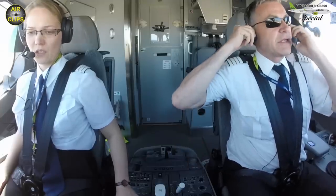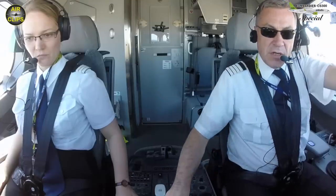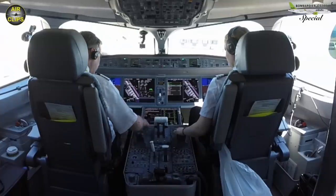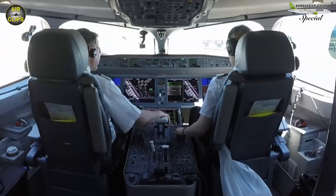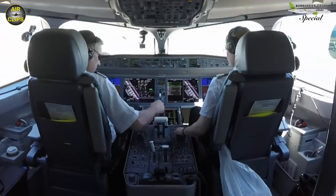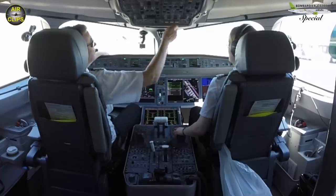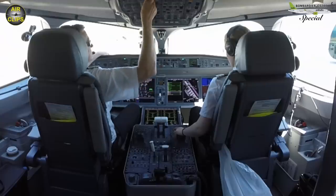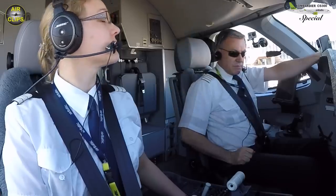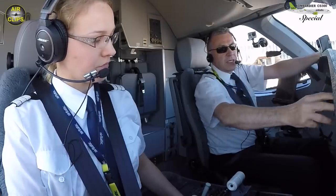And the shutdown checklist, please. Shutdown. No steer is off. APU external power. APU is on external power, I guess we'll get it a little later. Left engine run, off. Right engine run, off. Passenger sign off. Beacon off. Hydraulic 3 Alpha is off. Hydraulic 3 Bravo off. Hydraulic 2 Bravo off. And anti-ice wing is off. Checklist completed. Super.